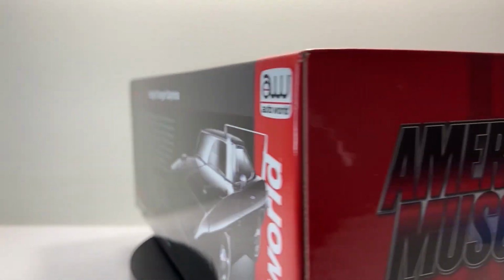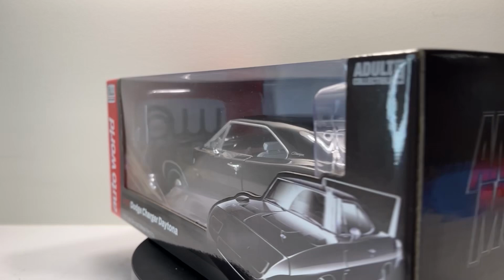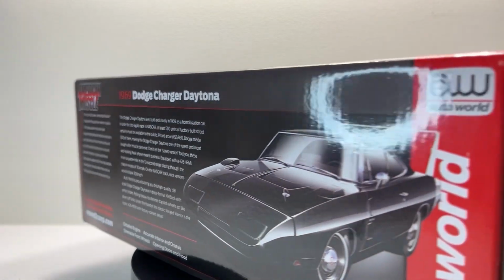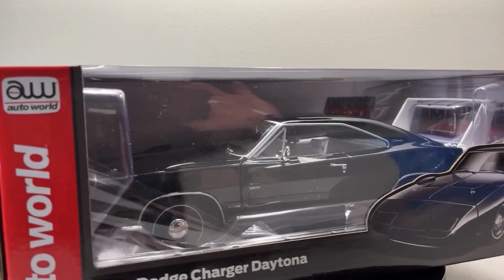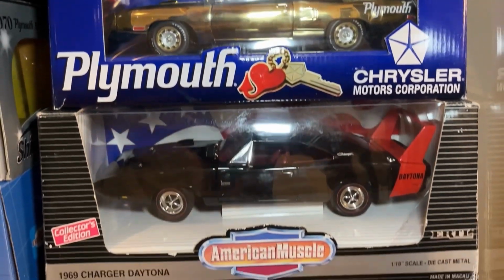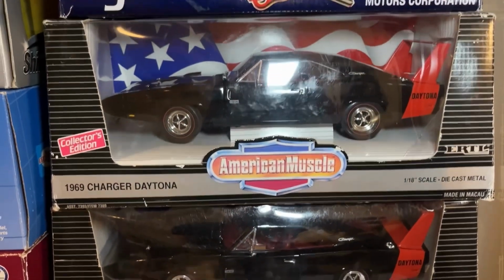Really looking forward to getting into this because you guys know that I've unboxed some pretty high quality Daytonas and Superbirds over the time. Some excellent details, some just average. This is Auto World, so you guys know what we're expecting from this guy. Just to show you guys, we're no stranger to the wing cars, okay? That's one of the older, just basic ones right here. I call this a basic one. You get those ones pretty cheap.